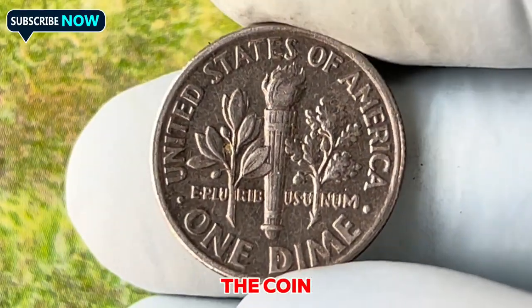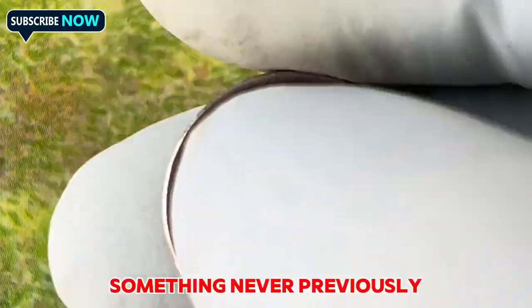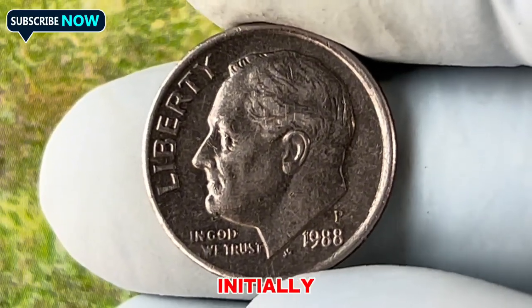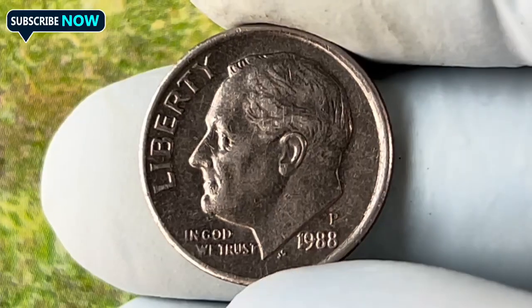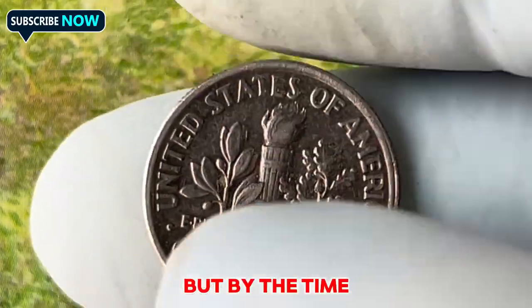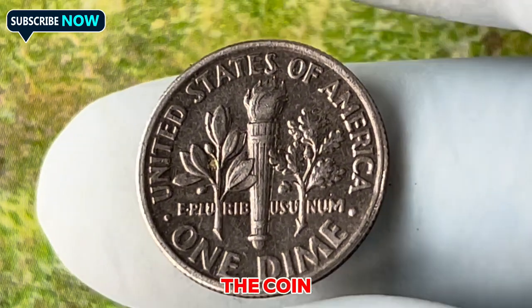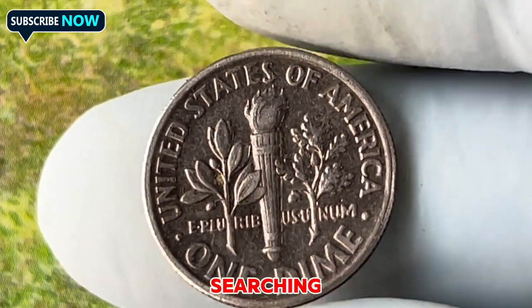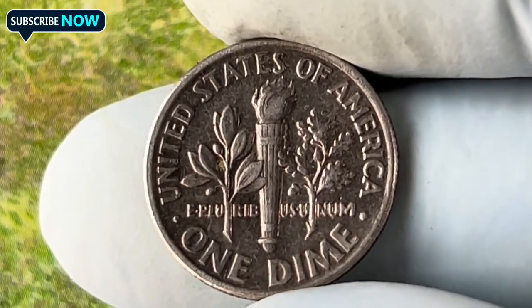Once confirmed, the coin was catalogued as a 1988 transitional reverse dime error, something never previously attributed to that year. The value, initially speculative, began to climb. Early offers were modest, in the hundreds. But by the time news had spread across collector forums and numismatic publications, the coin had become the subject of intense interest. Others started searching. A handful of similar coins began appearing. Some in better condition. Most not.